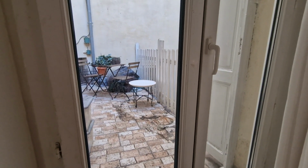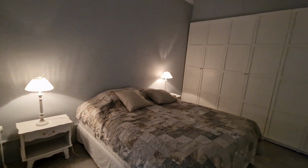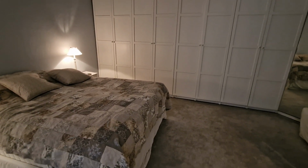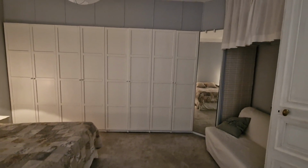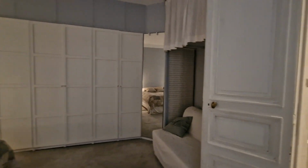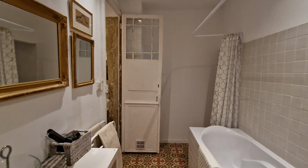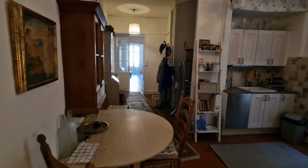There you go. And there you have it. A beautiful one-bedroom apartment, potentially 2 bedrooms if you were to adapt the snug area, in the heart of Pézenas. Whether you make this apartment your main place of residence or a holiday home, a place that you could potentially rent out to tourists during the summer months, that wouldn't be a problem because Pézenas is such a popular area.